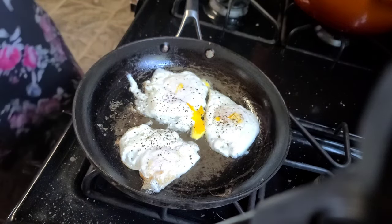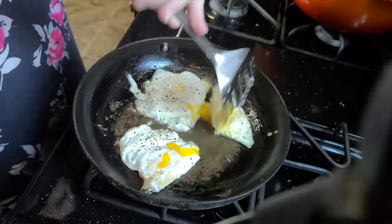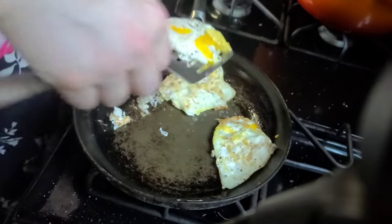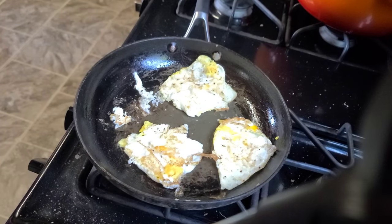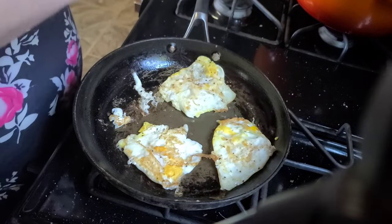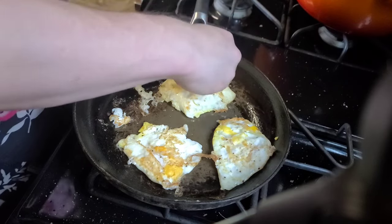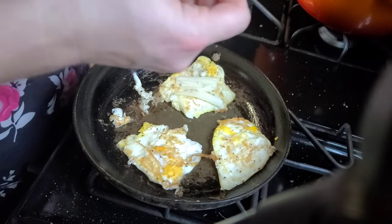Some cheese on these ones. So I'm going to give them another flip so that that yolk can kind of cook. And then I'm going to grab some of the string cheese that I bought and just kind of put some on here to melt a little bit. And then once I get this, I'm going to heat up some of the bacon.